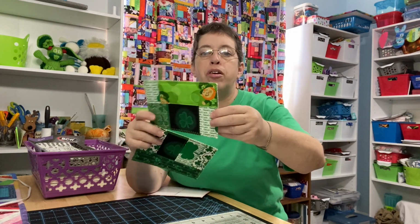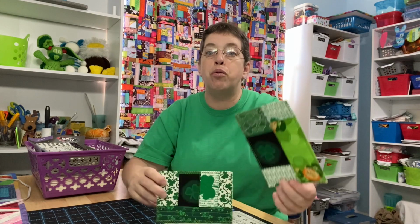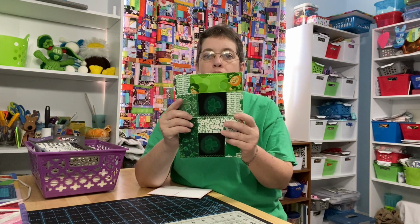These are just scraps. They were all basically the same. I think one of them had leprechauns with a pot of gold in the center or something like that. That one went out to, I think, a patron. That's who I sent them to, a friend and a patron member. So if you're interested, these are in the shop.